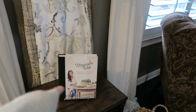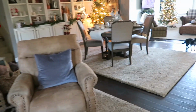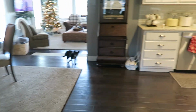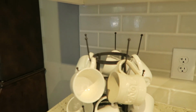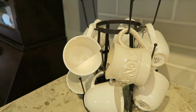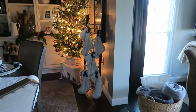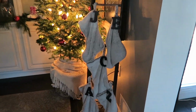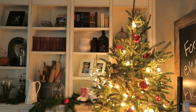She's got Joanna Gaines everywhere. She just came back from there. Yeah, she just went and visited the silos. And all she came back with was this $26 mug. I love this. She has stockings for all her grandkids with their initials on it. And it smells so good.